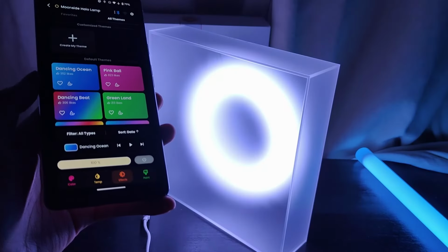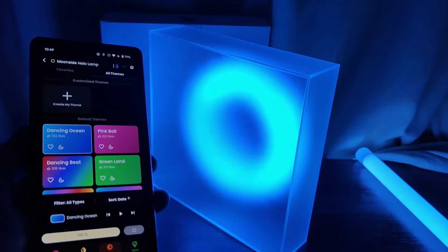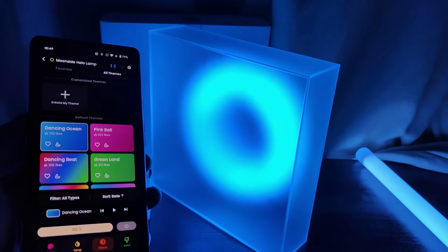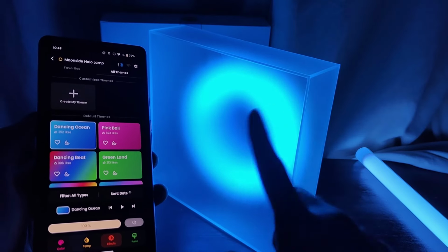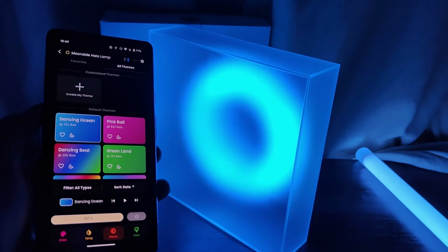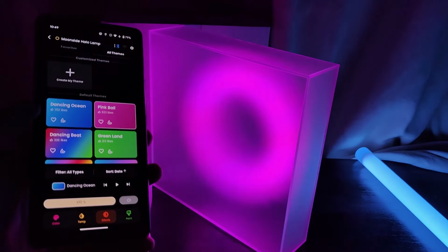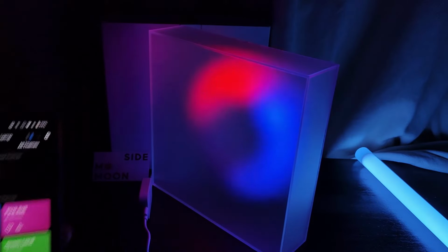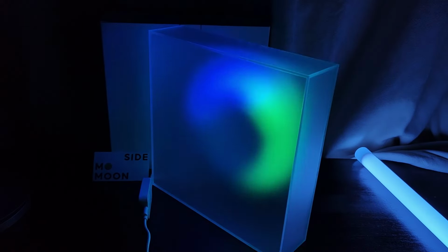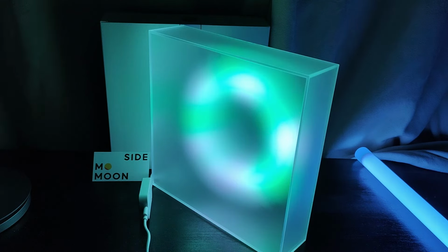Now under the Effects tab, this is where you can find some dynamic animations, including one here called Dancing Ocean, which is slowly rippling across, as you can tell there as part of the LEDs. It's going to show a little bit more of these animations that are playful instead of being completely static. Here's one called Pink Ball, and moving ever so slightly as well. This one here called Dancing Beat, also very playful. We have all the lights there crisscrossing in its path. Here's one called Greenland, so we have greens and whites, which are slowly changing, so on and so forth.